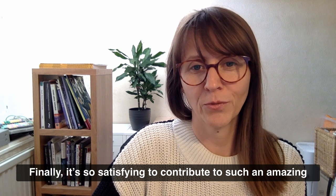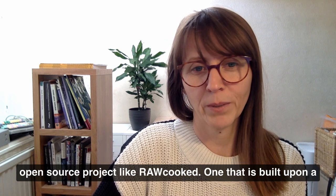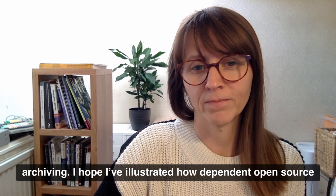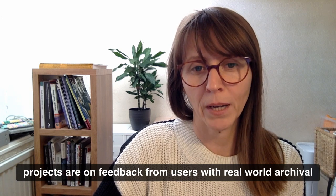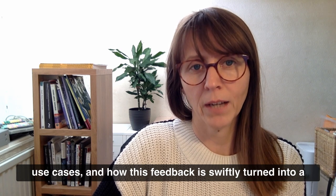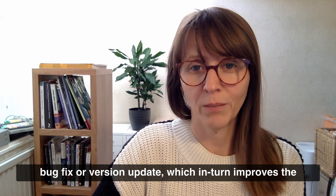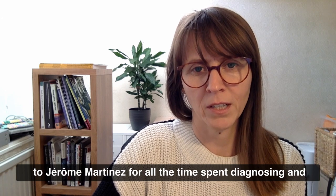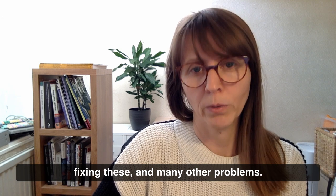Finally, it's so satisfying to contribute to such an amazing open source project like RAWcooked, one that is built upon a codec and container that offer a safe and stable future for archiving. I hope I've illustrated how dependent open source projects are on feedback from users with real-world archival use cases, and how this feedback is swiftly turned into a bug fix or version update, which in turn improves the products for everyone. I'd like to say a massive thank you to Jérôme Martinez for all the time spent diagnosing and fixing these and many other problems.